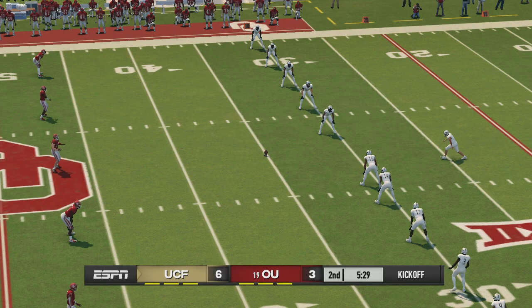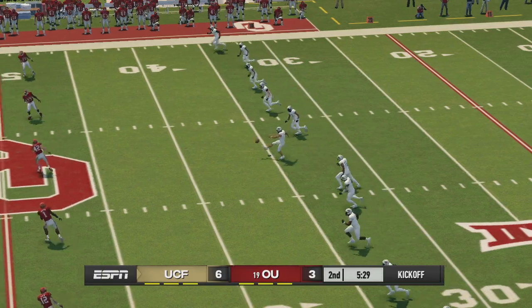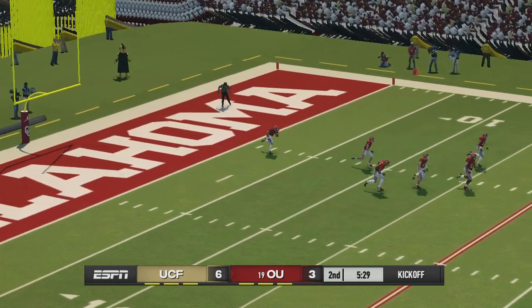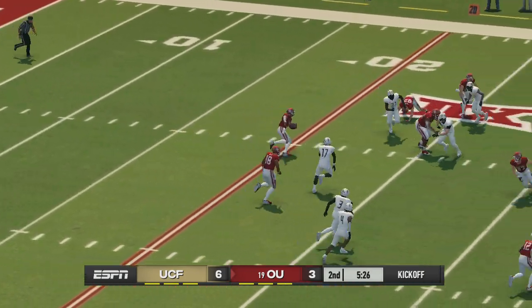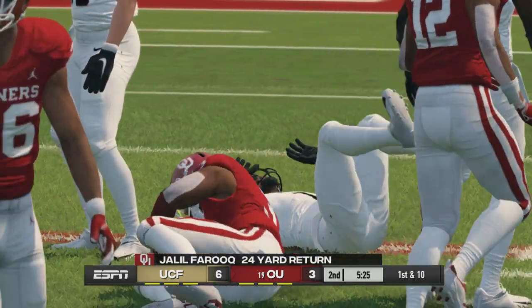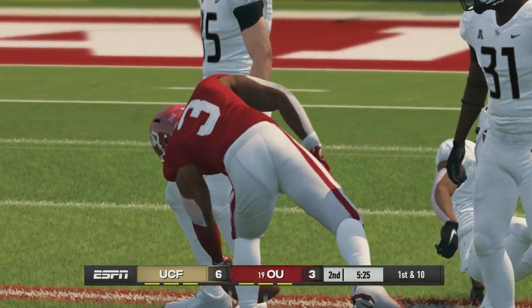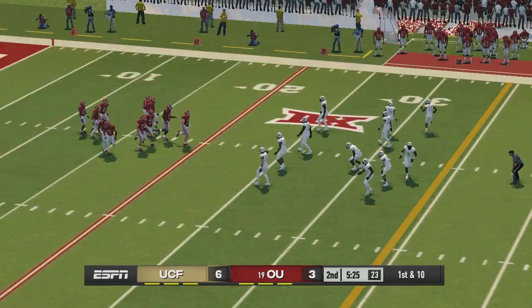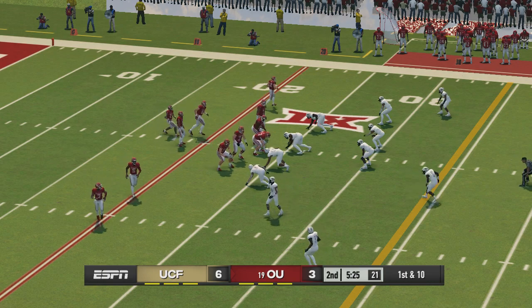The kicker looks like he's ready to kick this one off. He just drills this one. He's to the 20. And he makes it out to about the 24-yard line. With one quarter down, I really haven't seen too much separation between these two squads. Might be neck and neck the whole way.